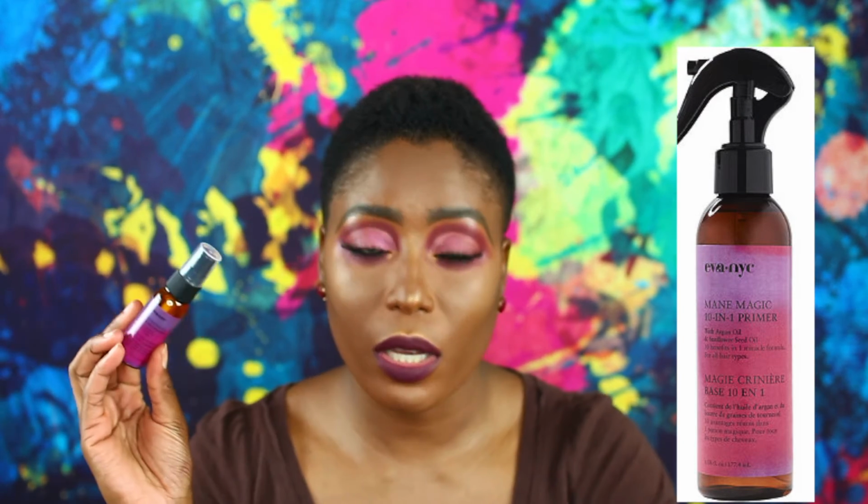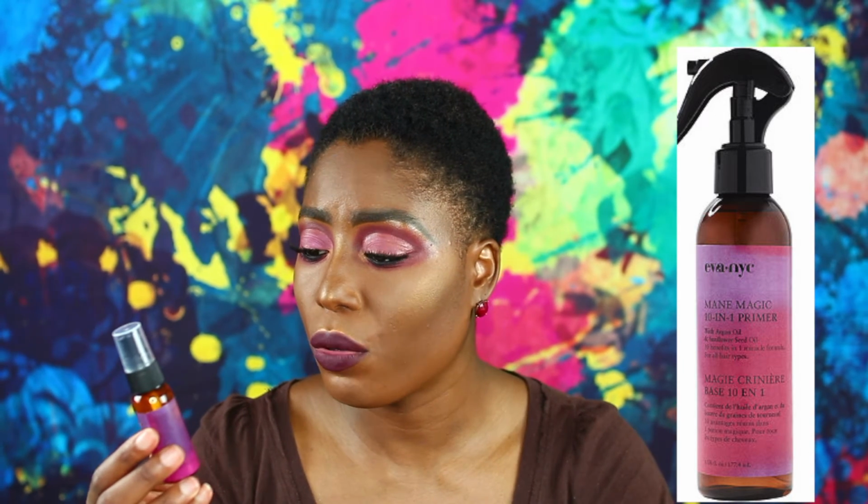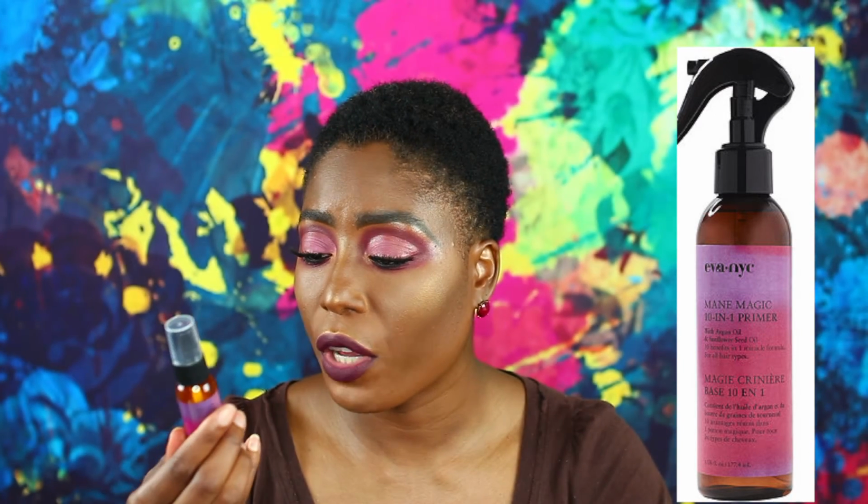I got these free sample hair products, and this is Eva NYC. So the first one, this is Mane Magic 10-in-1 primer. Primer is for your hair. I'm definitely gonna use this on my hair. So this is good for all hair types. This is, let me see. I'm gonna test everything out.